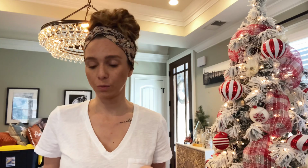Grocery haul today, and this is from Publix. They had a really good meat sale, so I shopped from there today. Usually I do Kroger, but today it's Publix. And I got a few things that I don't normally get because I'm making my Thanksgiving dressing recipe this weekend, and it'll be posted on this channel this week.